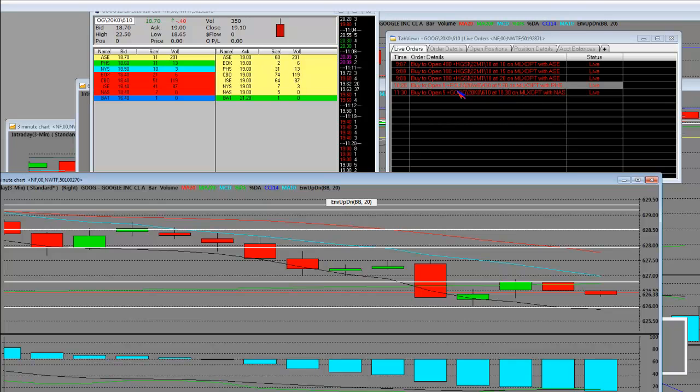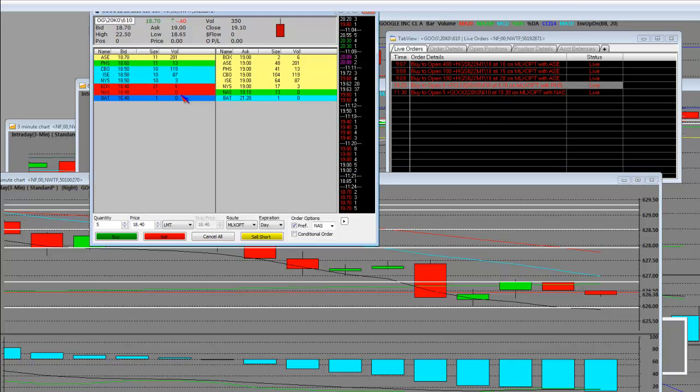Now, having said that, we're going to put another order out and we're going to go to a different exchange. This time we're going to go over to CBO. And what we're going to do is we're going to get below that market. And what we're going to do is we're going to hit that thing at, let's say 17.40 pennies by 5. Bam.